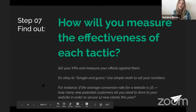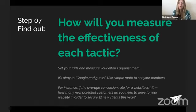This is another KPI I want you guys to set. So you need a conversion rate. So if the average conversion rate to a website, conversion, what does the word conversion mean? It is turning someone who's interested in your business, converting them into an actual customer of your business. So someone who is buying something from you, right? So basically, if your average conversion rate, the rate of people who visit your website who turn into customers overall is 3%, right? So that's an okay rate.